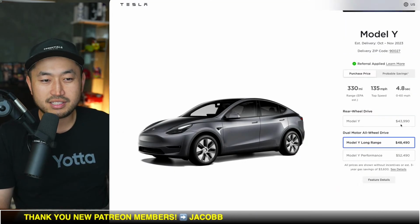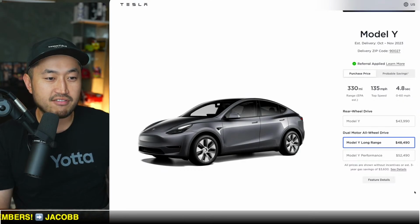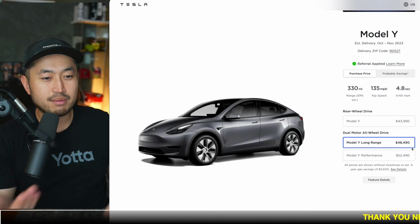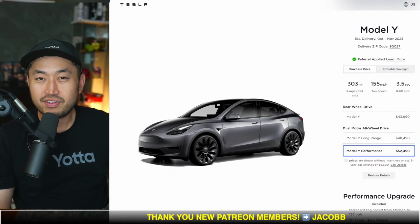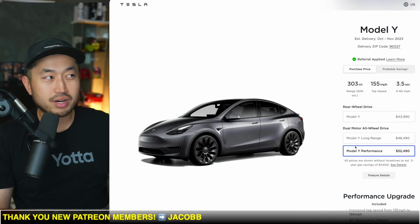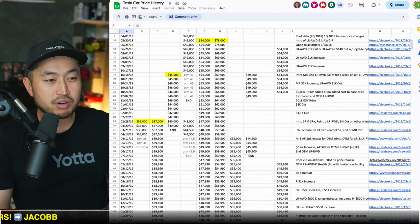So here are all the new prices: $43,990 starting for the Model Y standard range rear-wheel drive, Model Y long range at $48,490, about a $4,000 to $3,500 difference, and of course Model Y performance at $52,490. So now we're getting to the point of the video where you might be wondering, is this the lowest prices they've ever been?